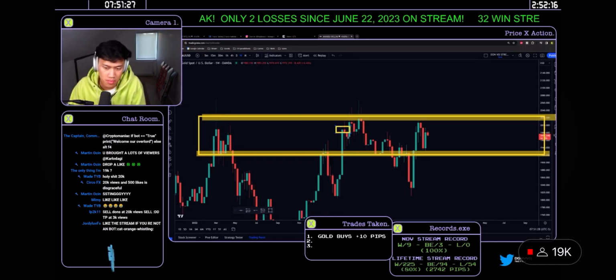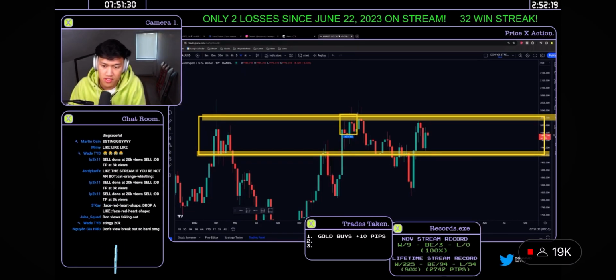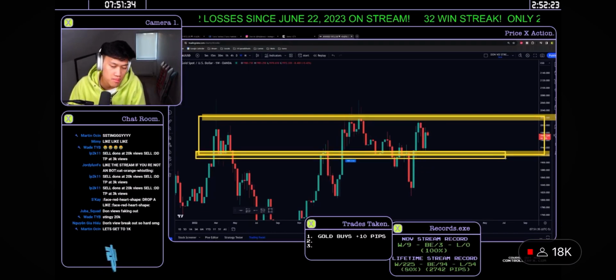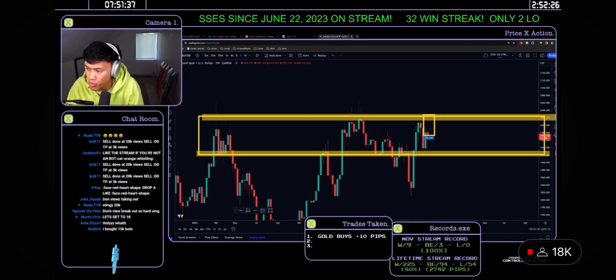Same thing over here, closed above. Took a while to drive up, but ended up dropping up to the top of the range. So same thing should happen here. I'll say as you're breaking back into this range, you should continue to push up towards the 2020 levels.